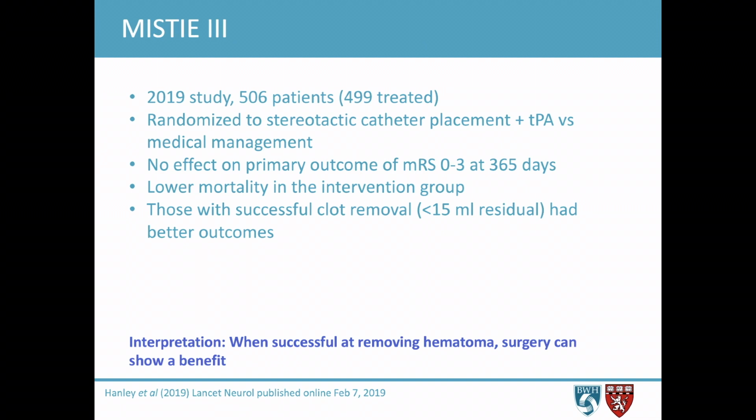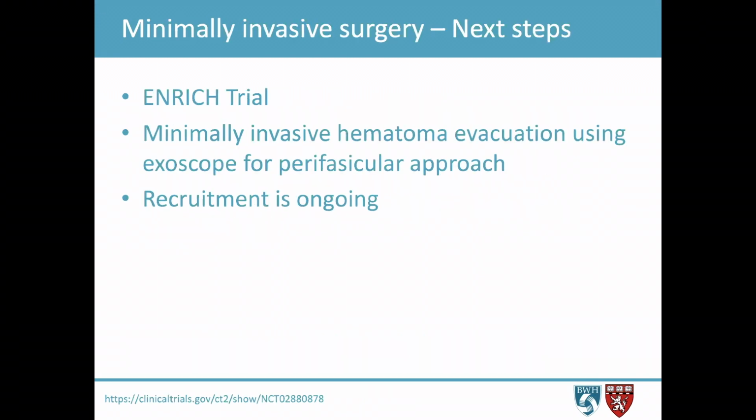What I take away from this is that it's probably a question of technique. When we get to a place where we can do this with minimal morbidity from the procedure and good removal of the clot, we will probably end up showing a benefit. There are several ongoing trials. The ENRICH trial is one of them, a minimally invasive approach using an exoscope. Others use endoscopes to try to remove the clot and minimize any morbidity from the procedure. Recruitment for these trials is ongoing.